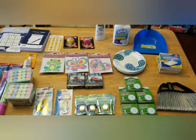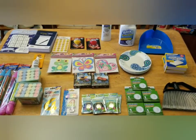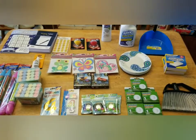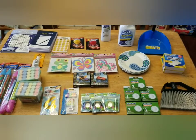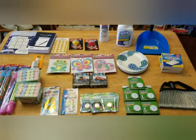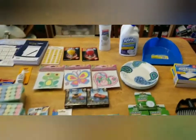I have a small Dollar Tree haul today. I try not to hit Dollar Tree too terribly much, not because their stuff isn't great, but because I would spend way too much money in there. But I do have a select number of things that I really like getting in there, and a lot of these are some of my favorites. So let me show you what all we got.